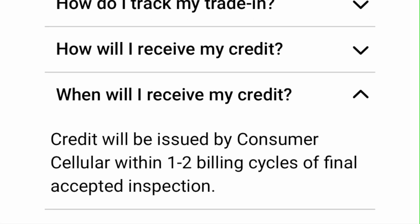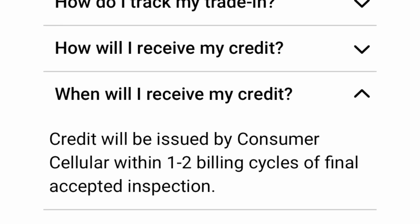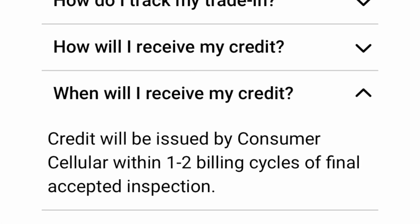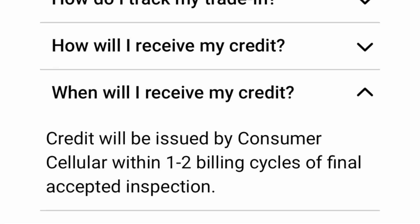So it will actually take you 1 to 2 billing cycles to get the final acceptance of the inspection, meaning that it will take about 1 to 2 months for you to even be given the credit, and for the credit to be applied, and for it to show up on your account. So this is not something where you turn it in and like 2 weeks later you see it on your account. No, this is about a 1 to 2 month process, and it's one of those things where you will just have to be patient, but it's one thing that you definitely don't want to forget about.